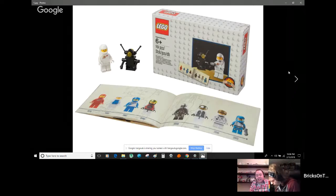Like the second that 60 Years of the Brick got teased on the calendar, you were super pumped, and you knew immediately you were going to get it, and you were all about this line. I've got two of them sitting here next to me. I haven't opened one yet because who has time? But I got two of them right here.